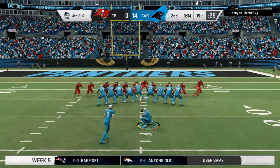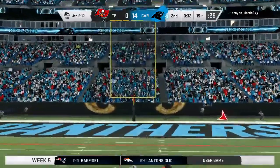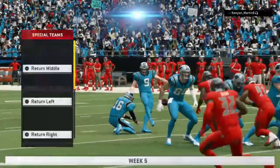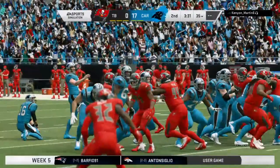Yeah, exactly right. Third down, you got to try and find something. There's nothing available there for him. So they get the field goal, but that was a 14-play drive to get 3.